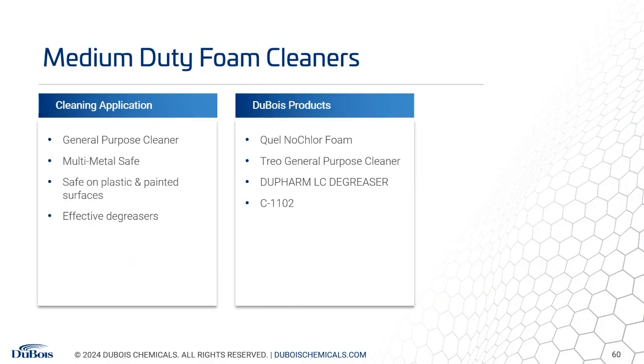And medium duty foam cleaners. These would be your general purpose cleaners. Your multi-metal safe. They're usually safe on plastic and painted surfaces, but they tend to be very effective degreasers. So they have a degree of solvency to them. So Kel No Chlor foam would be our quality economic product, good general purpose solvated cleaner. Our Trio line is our design for the environment. So very good cleaning performance, but with environmentally preferred ingredients.